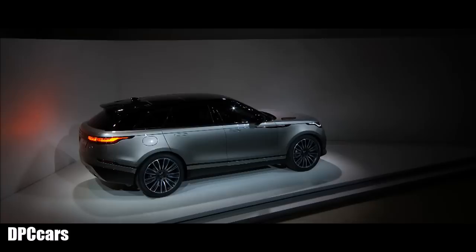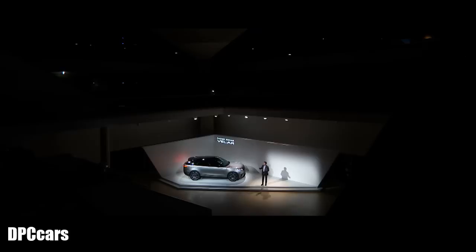Modern, elegant, with a touch of glamour. This is a vehicle that will stir the emotions. Ladies and gentlemen, the Range Rover Velar.